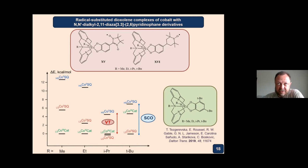I have one short additional question. Are you sure that you have observed low spin Cobalt 2? No, we observe a low spin Cobalt 3 catecholate, the diamagnetic state, in the case of tert-butyl. In the case of Cobalt 2? In the case of tert-butyl, yes, we observe the spin crossover, low spin divalent. And not only we, but in 2010, the work by Kruger et al. demonstrated, as in Professor Khaled Boskovich's report, the first example of a Cobalt dioxolene complex which exhibits spin crossover rather than valence tautomerism. I understood this. Thank you.